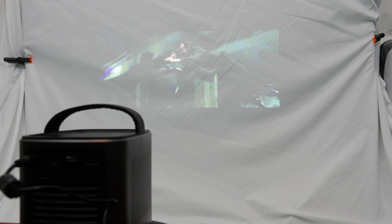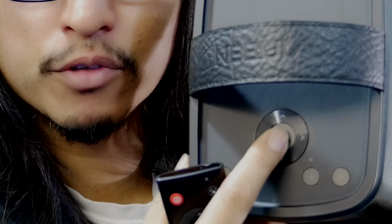Now this projector has a motorized focusing system. The focusing system is very good. You can use the remote and press here to do a manual focus. Or if you lose the remote control, you can hold down the OK button for 2 or 3 seconds.